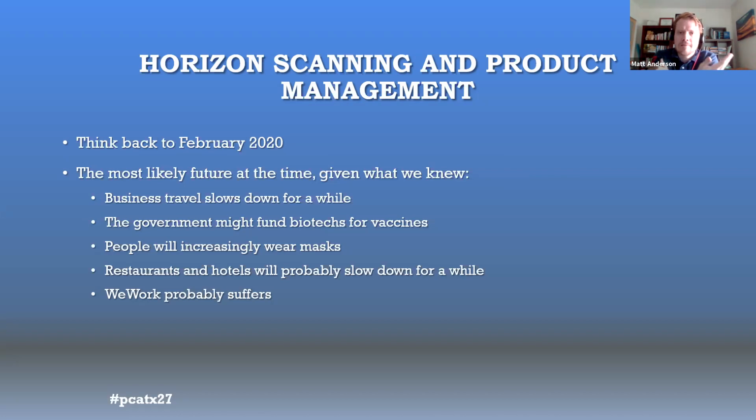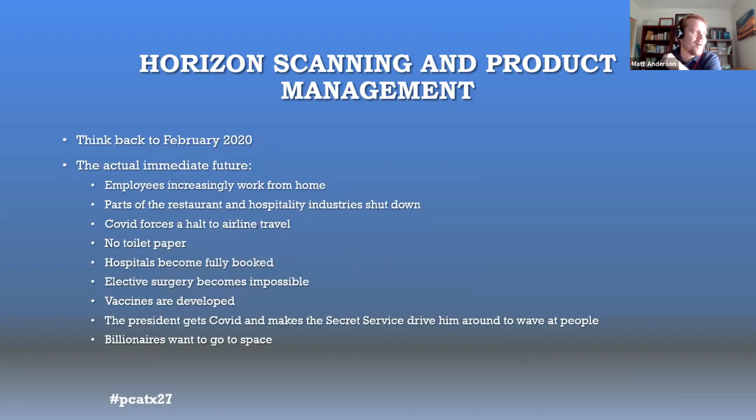And then think about WeWork. Well, I would think WeWork might suffer. They also might benefit, but this was kind of what I was thinking back then. So do you guys remember what happened after COVID happened? So here's a summary.